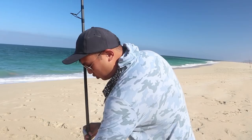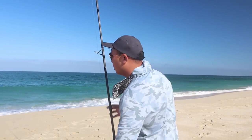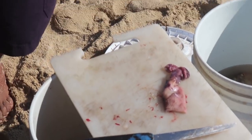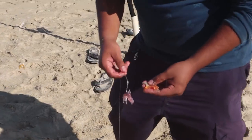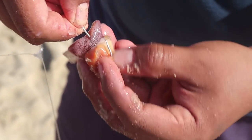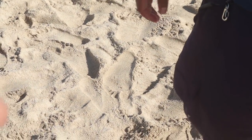I just casted it out and started moving the bait. I reeled it in a little bit and then it got a bite. If I can get a few of these, that'll make a good meal for everyone. I copied this idea. It's a good idea. Try a piece of this one off here.